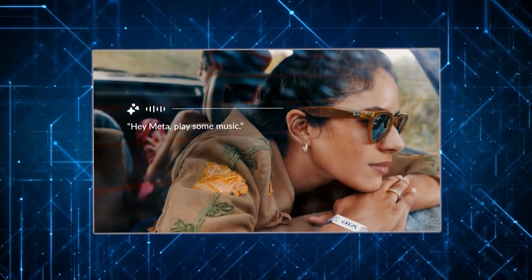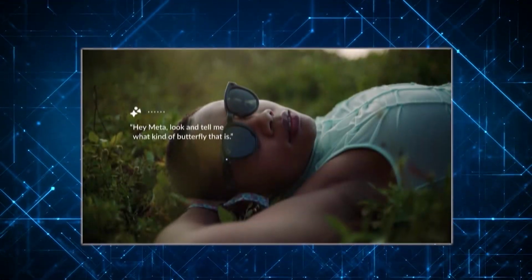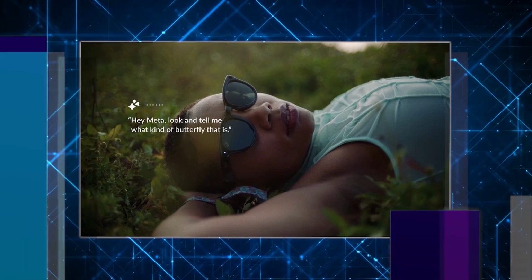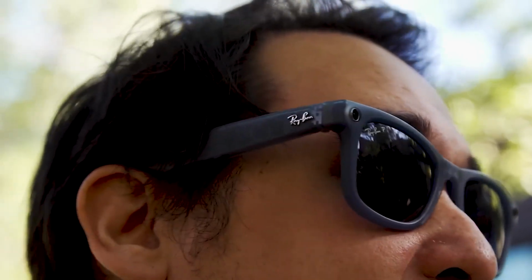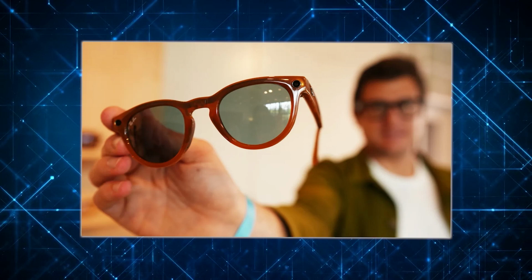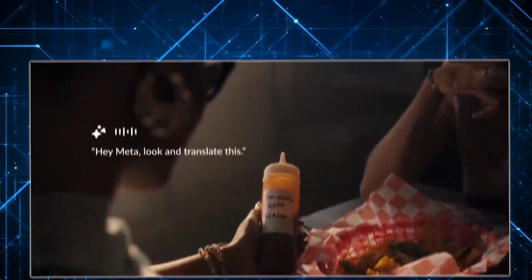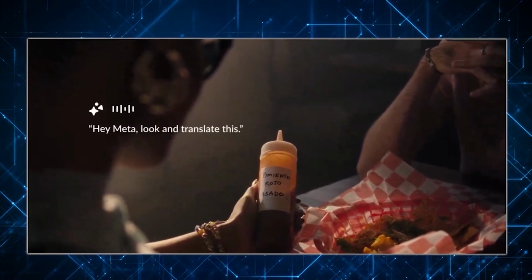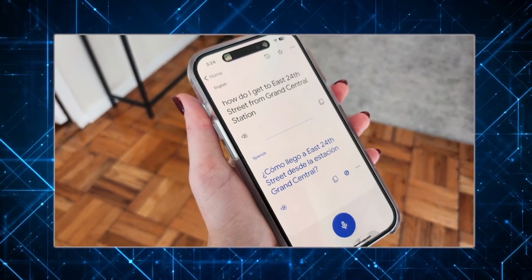Meta initiated testing for a multimodal AI update back in December, allowing users to ask their glasses questions about their surroundings and receive smart, practical responses or suggestions. This expanded functionality, which enables your glasses to perceive what you see, is now available in beta for all Ray-Ban Meta Smart Glasses in the US and Canada. Imagine you're traveling and need to understand a menu written in French. Your smart glasses can utilize their built-in camera and Meta AI to translate the text for you, providing the information you need without the hassle of pulling out your phone or staring at a screen.